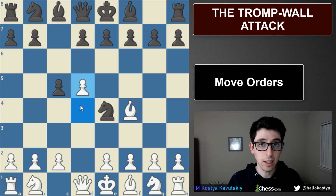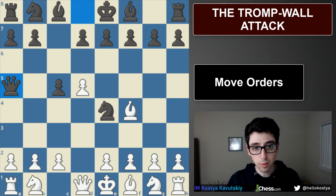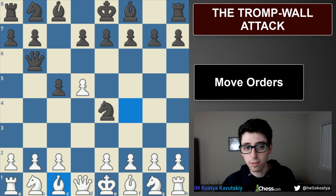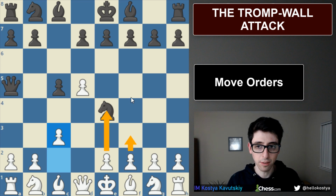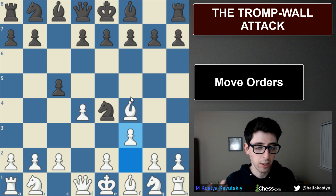You can also play d5 in this position, and like I mentioned, we meet queen a5 with c3, we meet queen b6 with bishop to c1. In any move order, if they play queen a5 check first or second, this is how I would do it. Queen a5 here, we would play c3, and then our plan is to play f3 and e4. So either this way or starting with f3 might be a little bit more accurate. That's how I would approach this position.